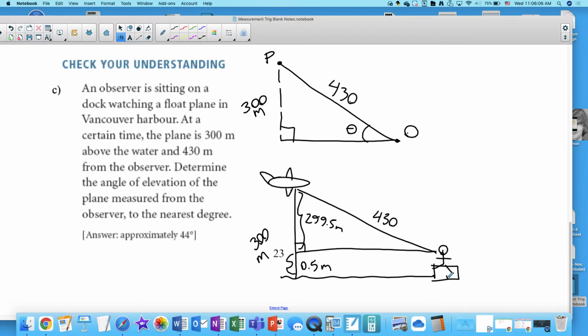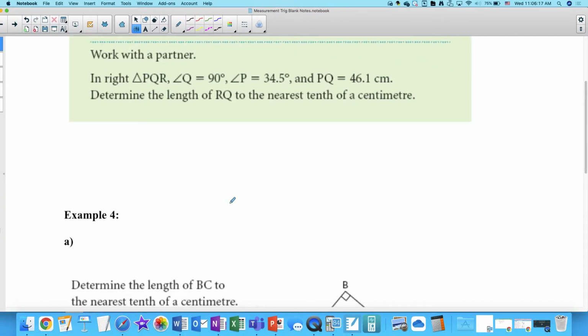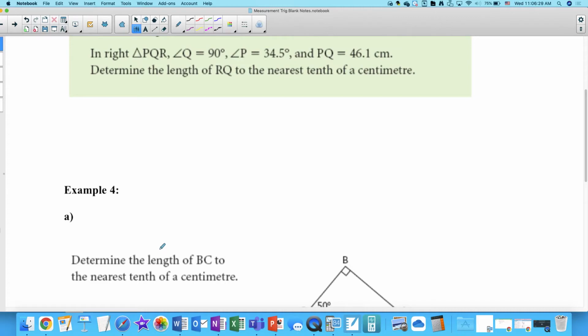Okay? All right. We are going to talk about, for the rest of class, how to figure out a side length. Because we've talked a lot about how to use trig to figure out angles. Now we want to know how do we figure out a side length. Okay? So, in right triangle PQR, angle Q equals 90 degrees, angle P equals 34.5 degrees, and PQ equals 46.1 centimeters. Determine the length of RQ to the nearest tenth of a centimeter.